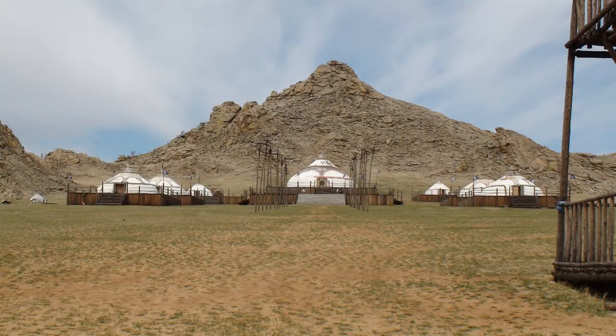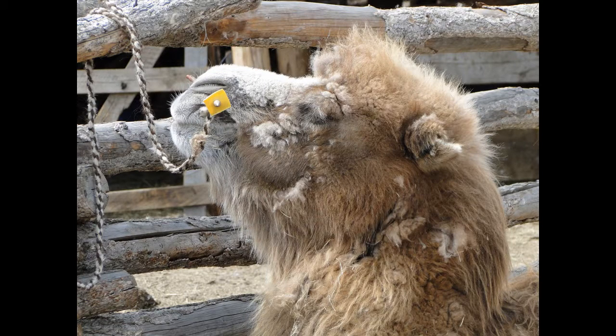This is Khan's palace. In the summer, when everything is in full swing, you get to attend a great feast at this location. Camels were used by the nomads as beasts of burden.